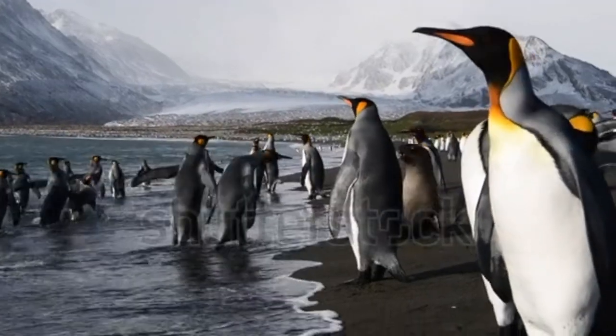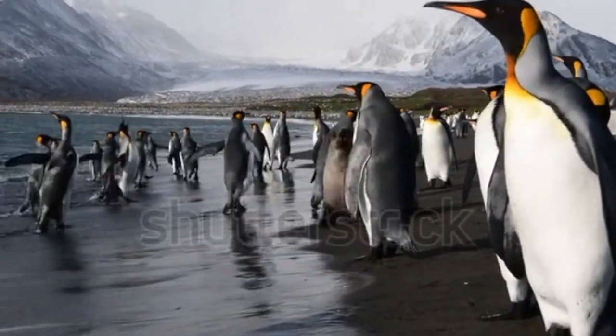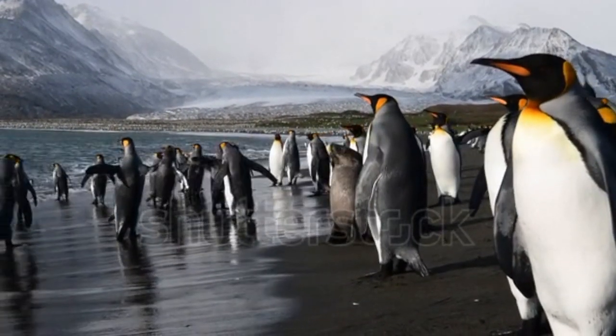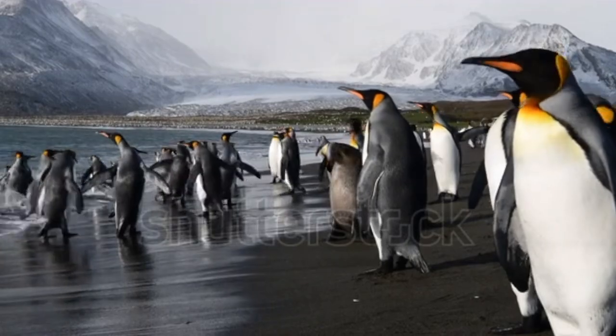P is for penguin, and that's another kind of bird that can't fly. These are king penguins that live down by the South Pole. It can swim underwater faster than a fish.